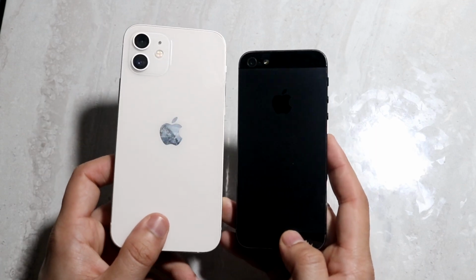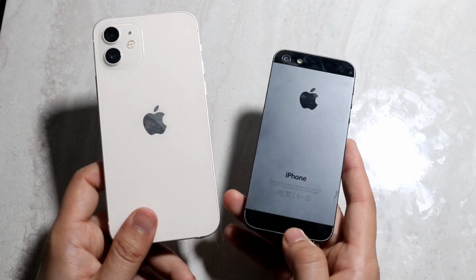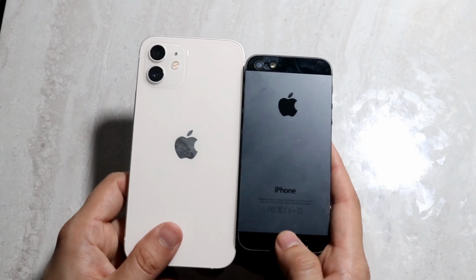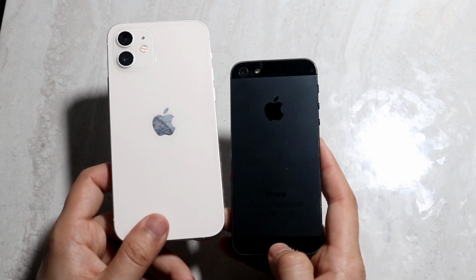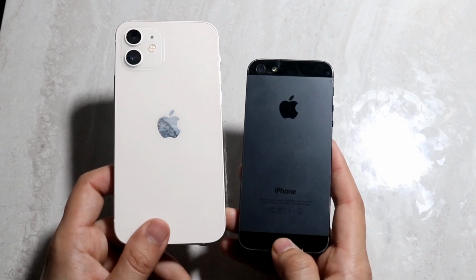Yes, if you picked up something like an iPhone 10 or 10s, it's probably a really good upgrade as well. But if you have to go brand new, the iPhone 12 is the better way to go. But I would always recommend, as I just said, picking up something like an iPhone 11 or iPhone 10R if you don't want to spend all the money for this phone, because going from an iPhone 5 to an iPhone 11 or an iPhone 10R is still a humongous upgrade as well. So keep that in mind.